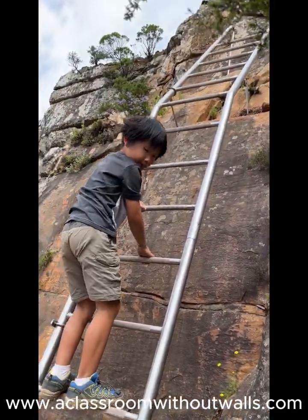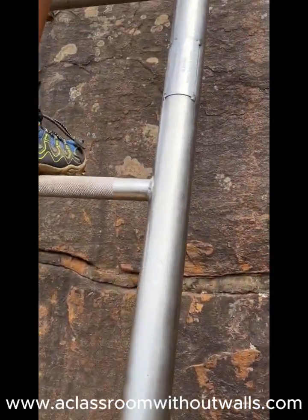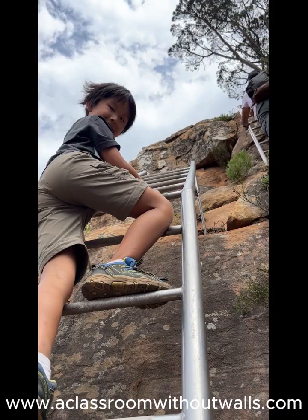Leo stayed with Ellen and made sure she was safe. The children absolutely loved the challenge and were not affected by the height or the potential dangers. Okay, go.